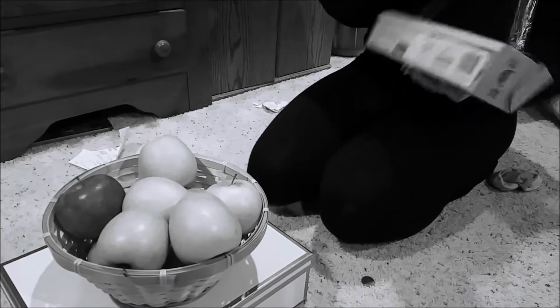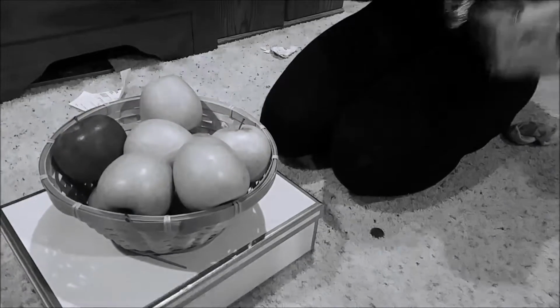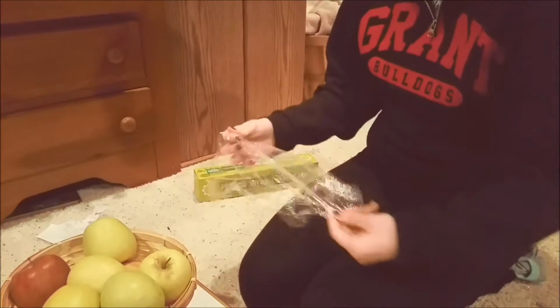Are you tired of struggling with that old roll of cheap dollar store plastic wrap? Struggle no more with all new spray-on plastic wrap.